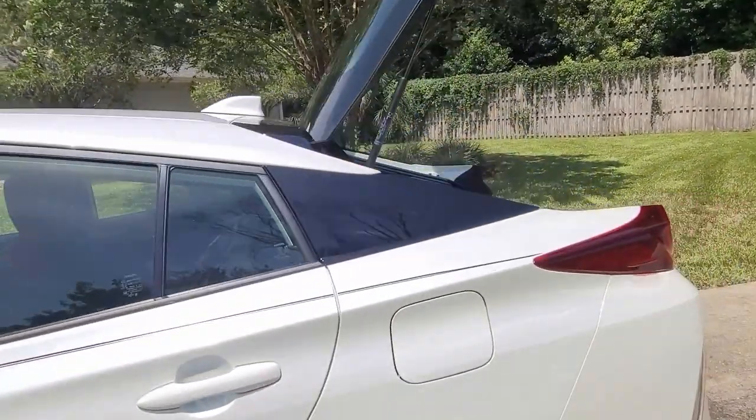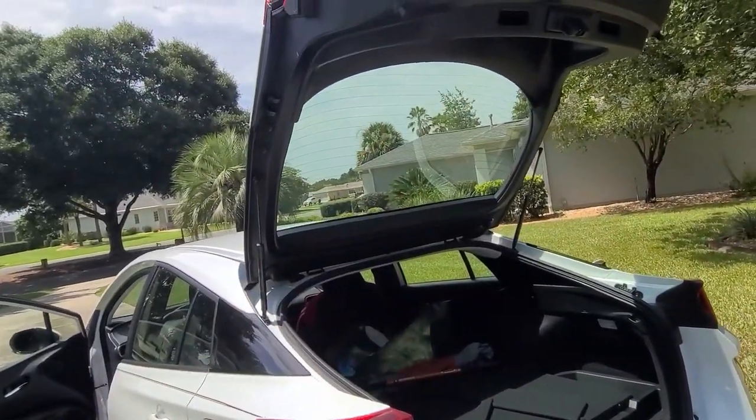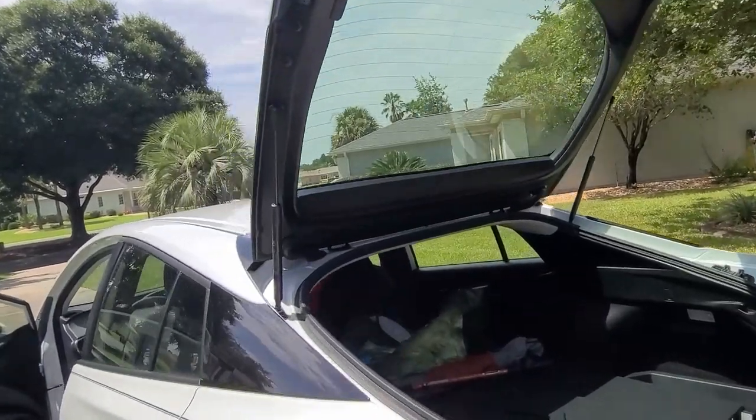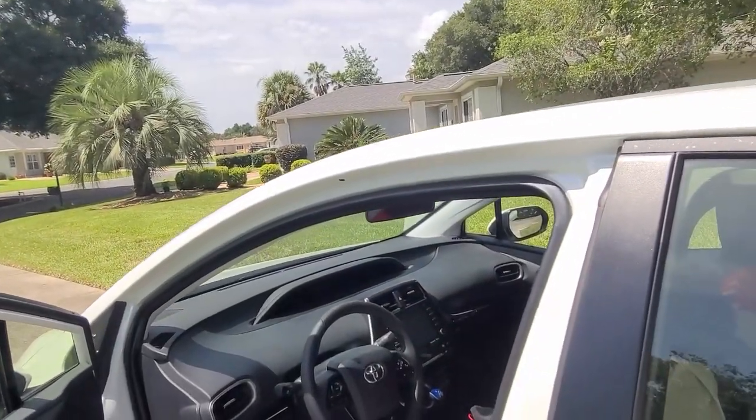So a couple things I learned real quick. To open this hatch, all the doors have to be unlocked, because if you just unlock the front door, that hatch won't open. So that was one thing that I learned today. Here's another one. This is pretty cool.